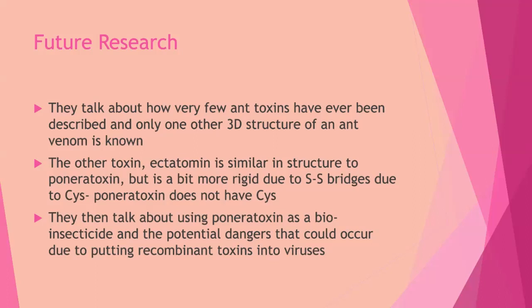And then they talked about using poneratoxin as a bioinsecticide and what that entails, the potential dangers that could occur from putting recombinant toxins into viruses. I didn't really talk about this, but the vector that they used for using this as an insecticide was baculovirus. So they took this toxin, put it into the viruses, and they actually found that the toxin became more effective when they were in the viruses. So they talked about how, oh, maybe this is a bad idea.